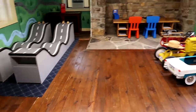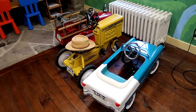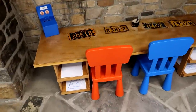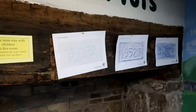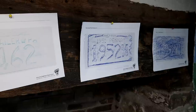A children's room in here. Some vehicles going to be driven on the Lincoln Highway. Oh, there's this little station over here where kids can make rubbings of license plates. They have the license plates out there and the paper. Kids can put the paper over the license plate and use the crayon to create a rubbing.